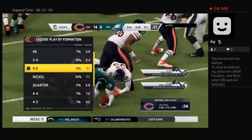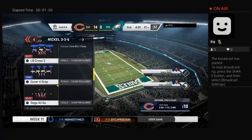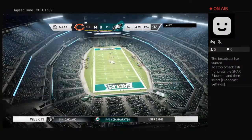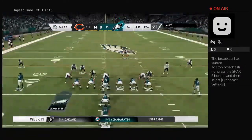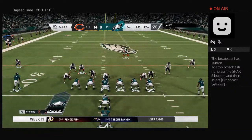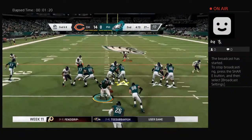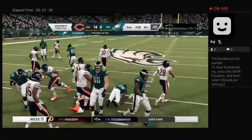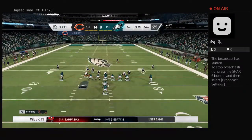It's 2nd and 8 at the 27-yard line. The last run got a couple. Here's 2nd and 8. Wentz on the give to Sanders. Good work to pick up 7 yards there. That gets him into a 3rd and 1 situation.